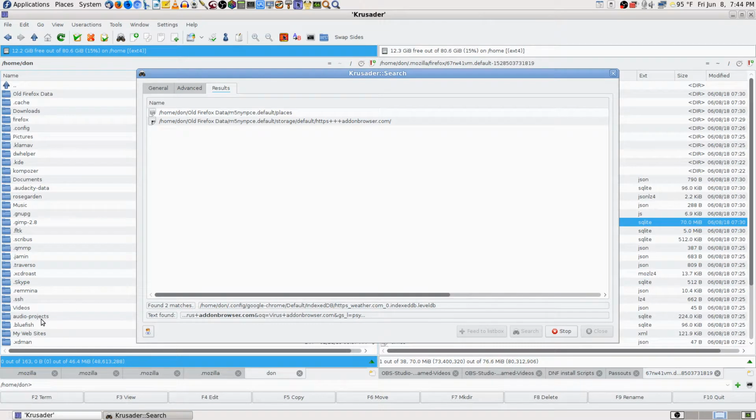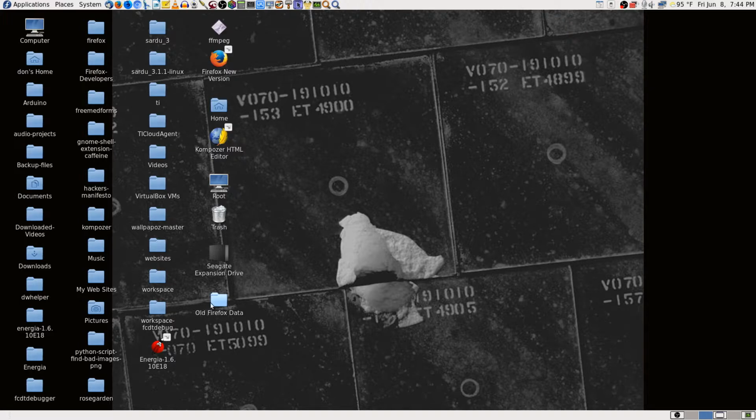It put it in my home directory. Didn't put it on my desktop. Well, actually, that would be on my desktop. I bet it shows up. Let's look and see. I think it'll show up on my desktop. Yeah, there it is. That's how that works in Fedora 23. So it did work exactly like it should.